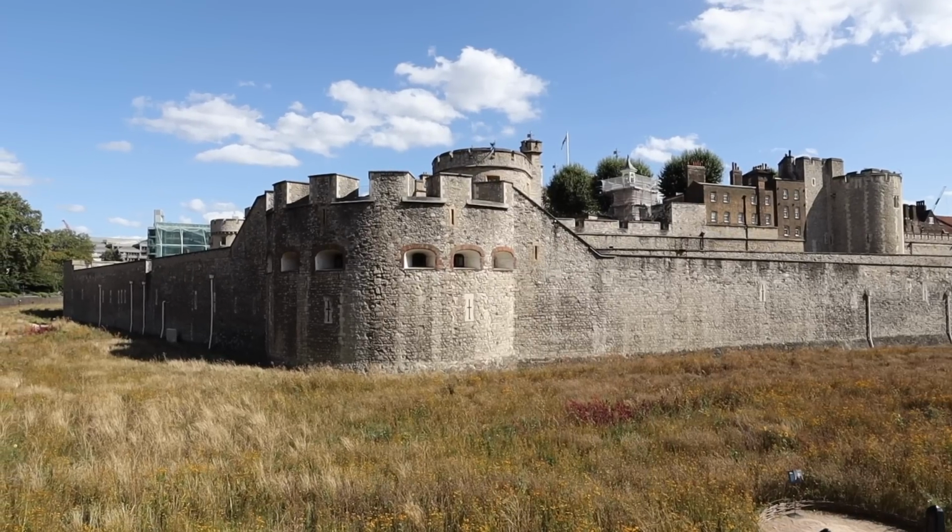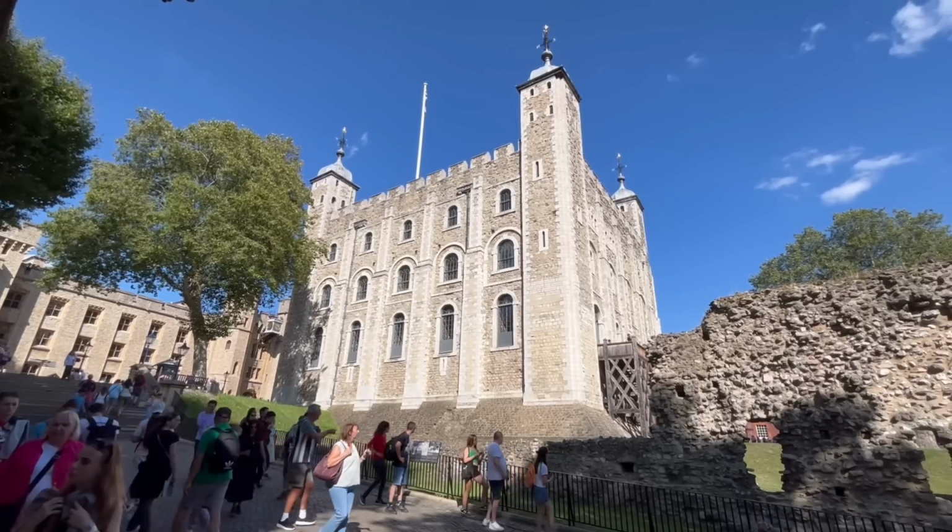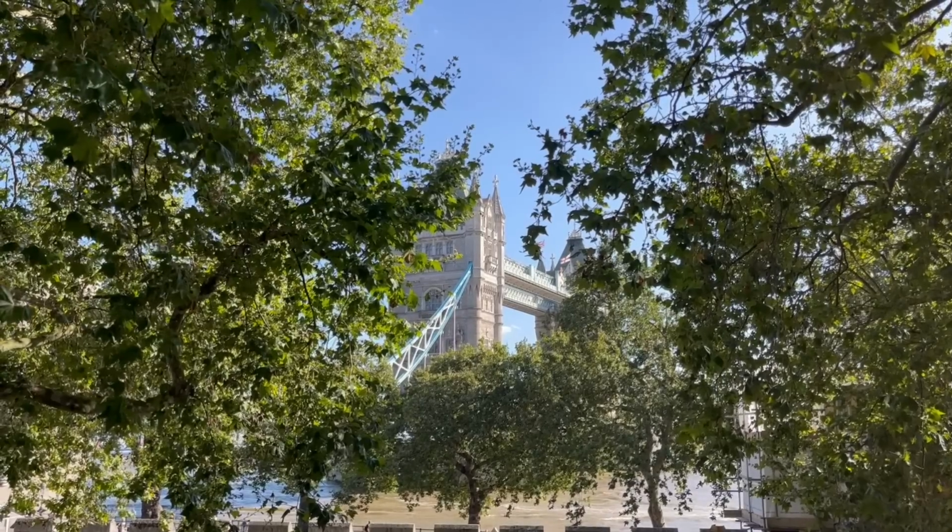So that was the Tower of London. Was it worth it? I think it was. There's loads to do and see inside. You could probably spend hours in there exploring. The views looking out are great too, so definitely worth it for me.